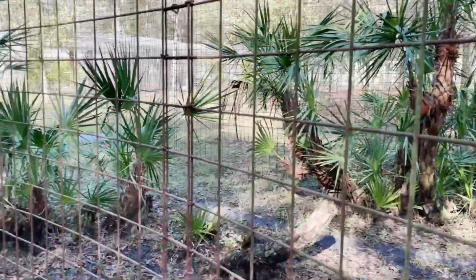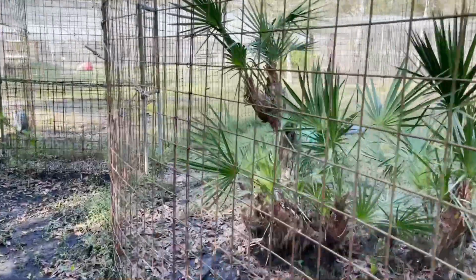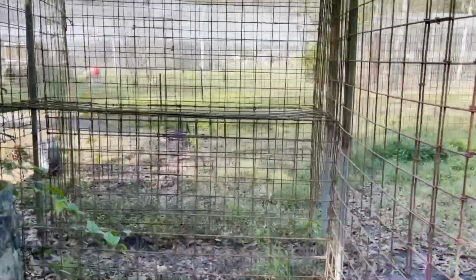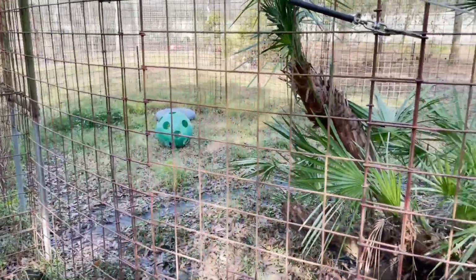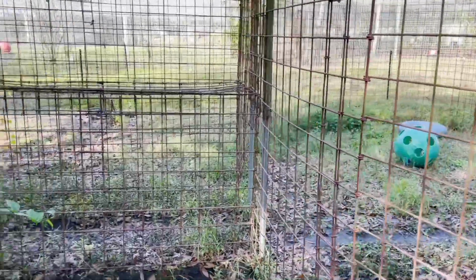Sadly, Zucari came to us with two other cats that were used for breeding for the illegal pet industry. And my guess is the people thought that the cats would be safer to have in their homes without claws, so he has been declawed. You can see he's got some toys. We're going to walk all the way around, so you're going to see all sides.